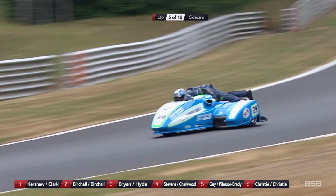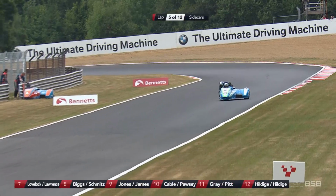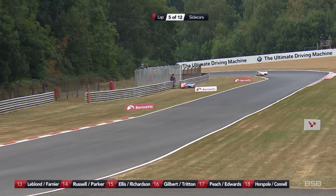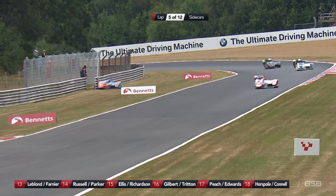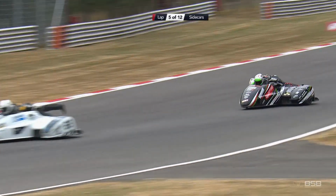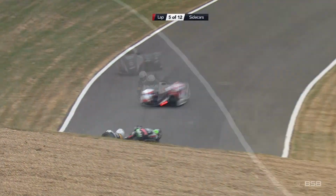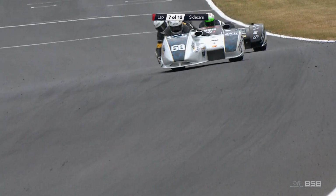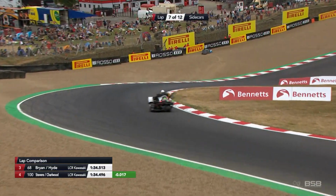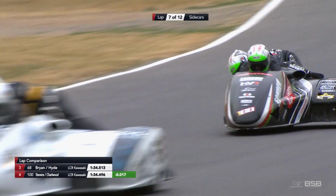Meanwhile, the race goes on, almost half distance. Kershaw and Clark on the Santander Salt Molson Kawasaki, ably assisted by Express Tyres of Lockerbie, charge on ahead of the Birchalls. Gary Bryan still there, chasing hard, Stevens and Charwood. Gary Bryan holding that advantage over Ricky Stevens and Ryan Charwood, but the JG Speedfit Kawasaki pair having a much, much better weekend here at Brands Hatch.